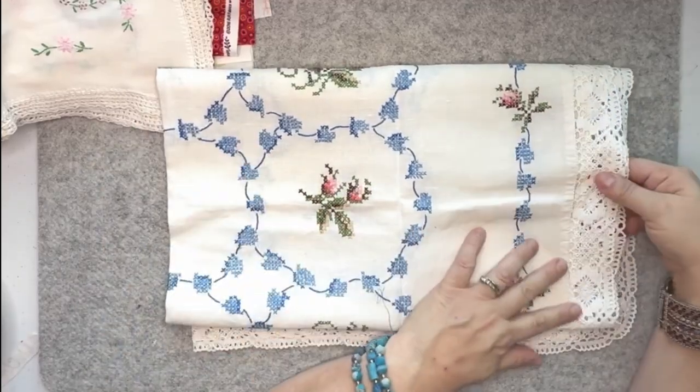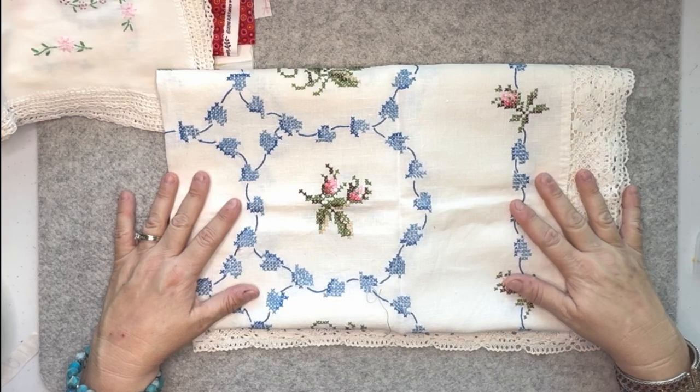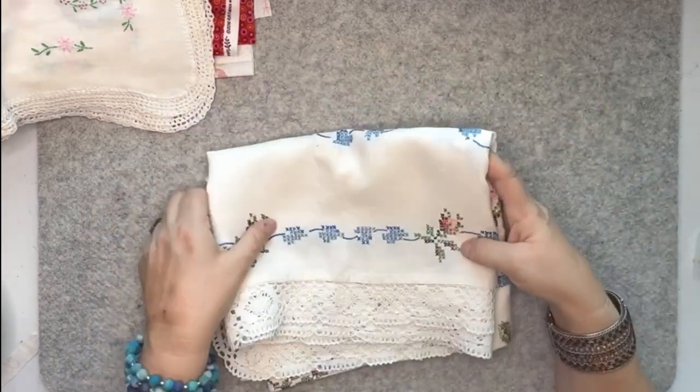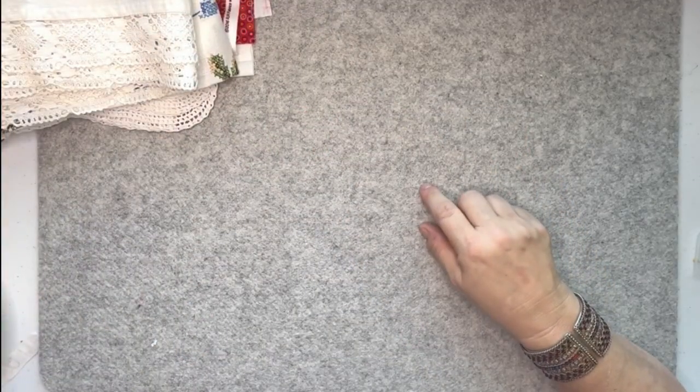And then we've got this crocheted lace all around the edge. This is a beautiful piece. I've got to say, this is almost worth the price I paid for the whole bag. Wow. And it's in nice shape. Okay, so that's one. Let's see what's next.